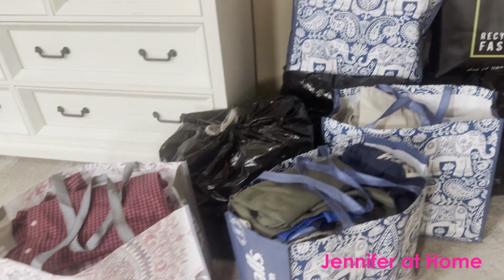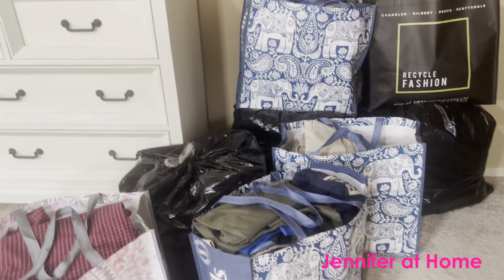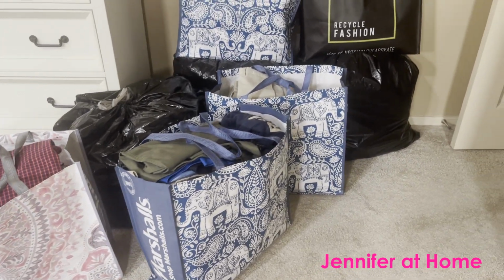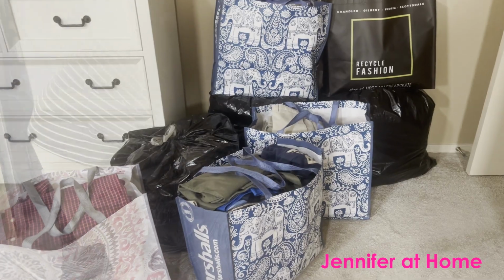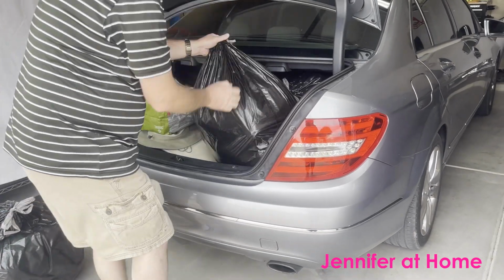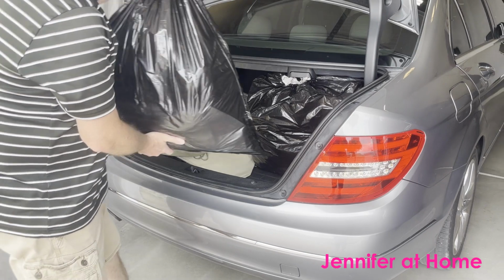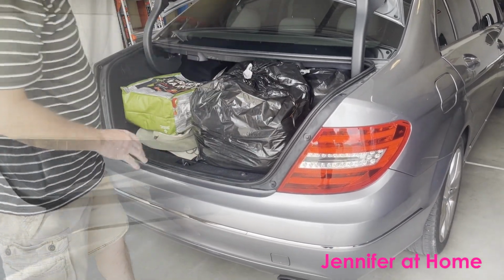We ended up having 2, 4, 6, 8 large bags of clothing. I can't even believe it. So many items. Well, let's load the car and we'll get them dropped off. We're getting the entire car loaded up for the donations.